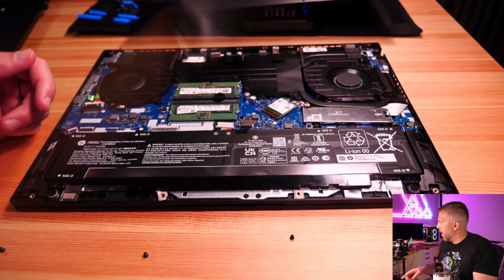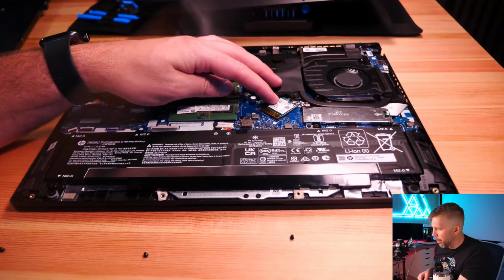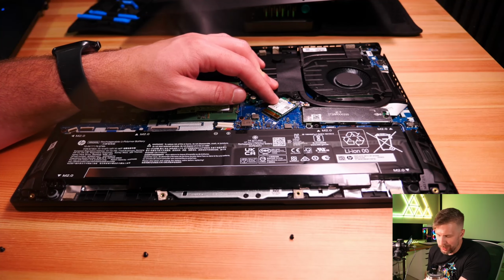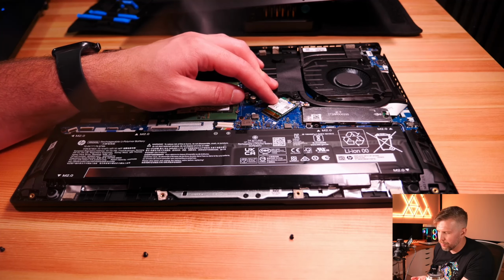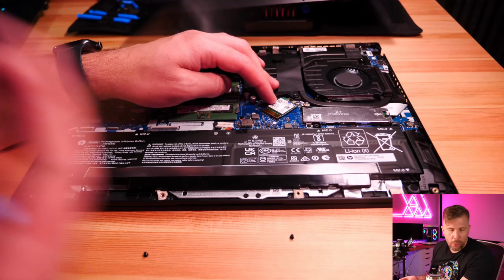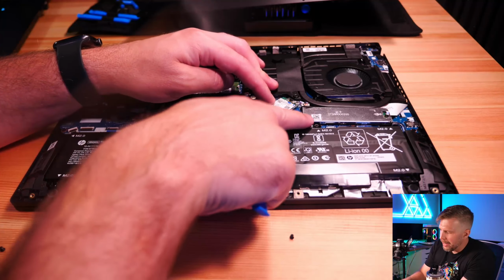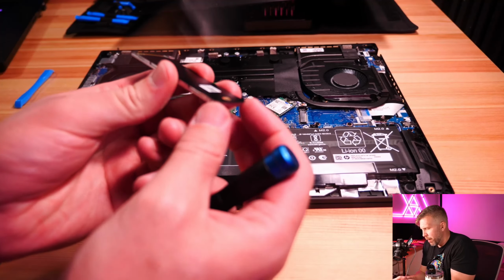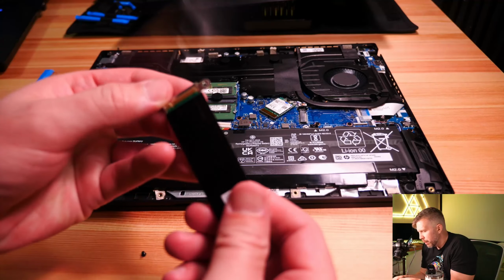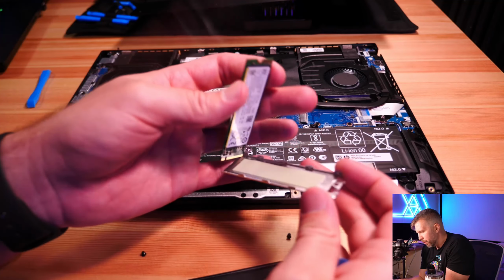We've got our Wi-Fi stick right here. So if you want to upgrade that, that's easy to access. So it's a Realtek Wi-Fi card, which is usually on the slower side as far as Wi-Fi cards go. So you can always upgrade that for 20 bucks. SSD right here. The cover right now is attached to the SSD. See if we can get that off. There we go. All right.